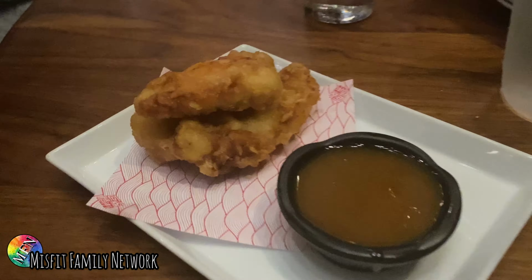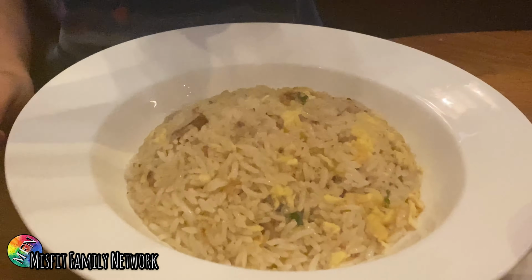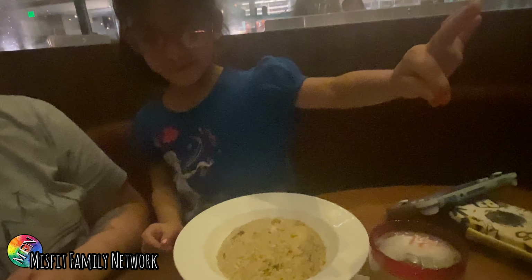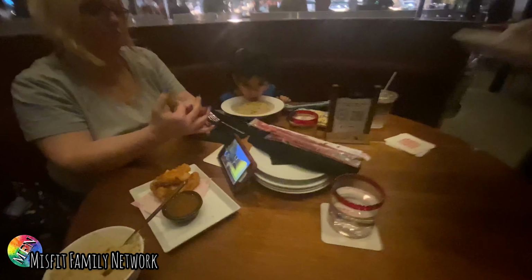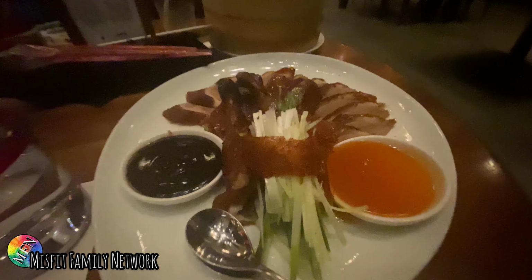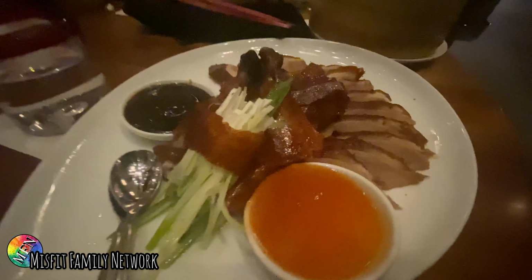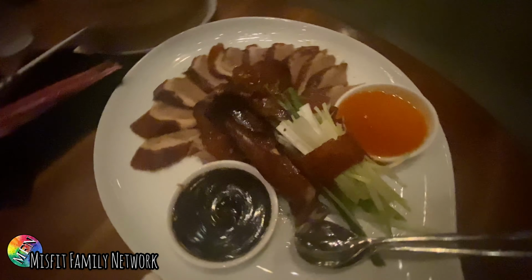Drink already? Wow. For you, young lady. Look at the fried rice. What you got there, baby? Fried rice? It's your favorite? Peking duck has arrived. Look at that. Wow. Looks beautiful. Here's another look. It is such a beautiful presentation. Look at that. That's cool. Hoisin sauce with the fried rice.